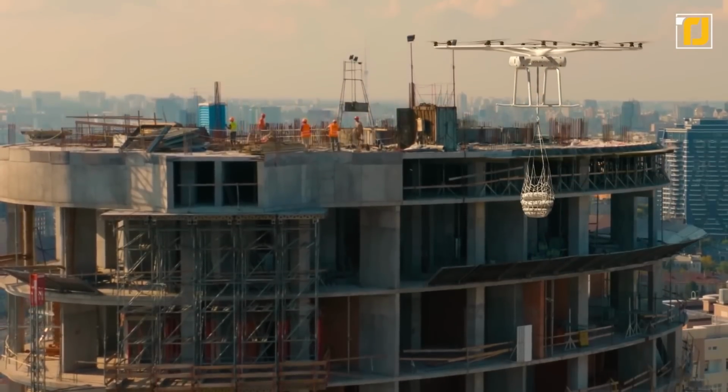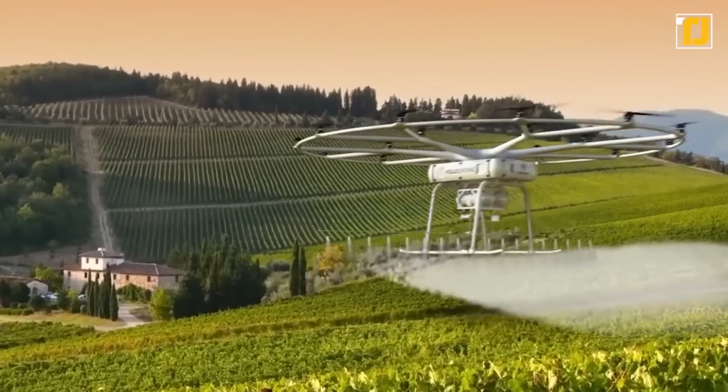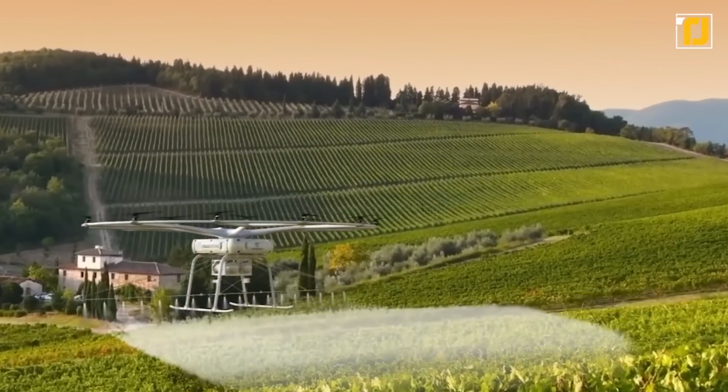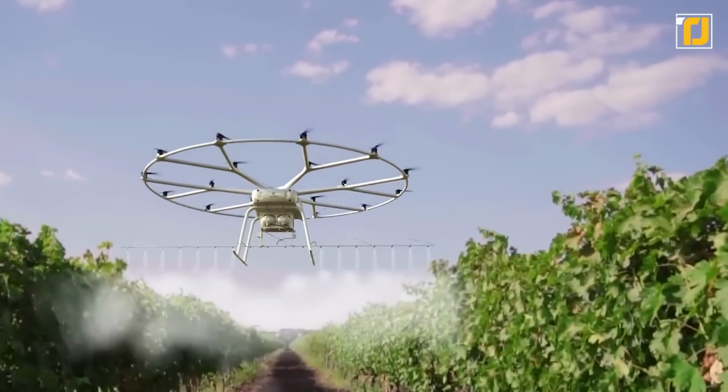It's not just useful for carrying goods around, though. The VOLODRONE can be used to carry critical pieces of agricultural equipment, like crop sprayers, which allow farmers to achieve levels of productivity not possible with traditional farming vehicles.